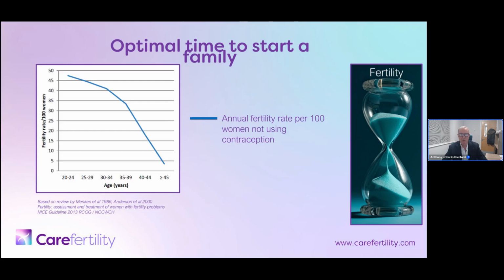So if you actually look at the optimal time to start a family, and you look at the annual fertility rate per 100 women not using contraception, and this is some work that's been around for some time. It's a review from 1986, and you can see that as you get older, in your 20s and early 30s, the pregnancy rate, fertility rate per 100 women is still quite high. But as you get down to 35, 39, 40 to 44, and then 45, the fertility rate is really very low and virtually non-existent.